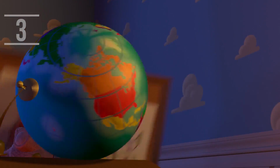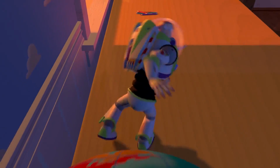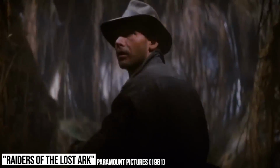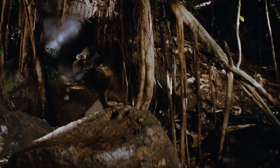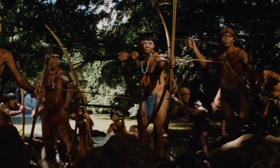In Toy Story, there's a reference to Raiders of the Lost Ark that is totally unmistakable. When a globe topples over, Woody watches in horror as Buzz tries desperately to run away from it, before eventually diving out of the way, very similarly to the giant rolling stone Indy must avoid. The opening scene where Indy attempts to steal a priceless artifact and ends up in a maze of booby traps is one of the most famous scenes from any Indiana Jones movie and has been referenced over and over again in different movies and television.